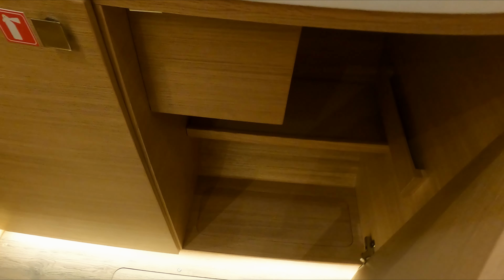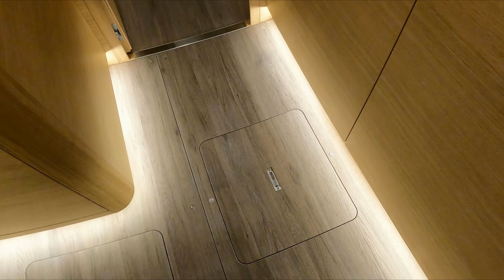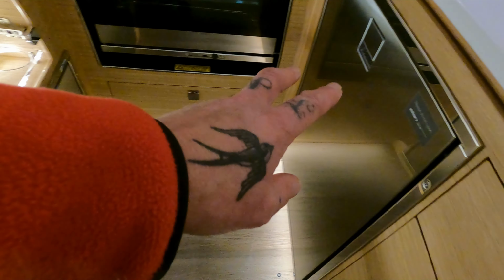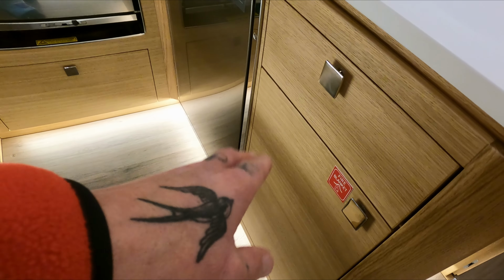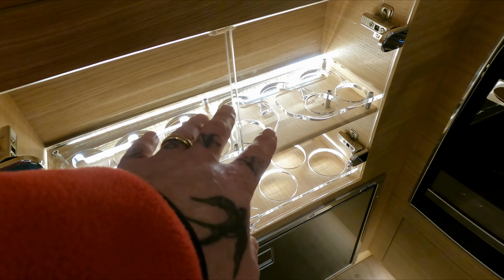You have cupboards underneath. Now I'm not supposed to open them all, they have asked, but I know you guys want to see. There is storage and access to bilges down underneath the floor. You have a freezer here and a fridge, a large 100-litre fridge there. Obviously more cupboards and drawers, and a 3 gimbaled stove. This is quite nice for all your glasses.